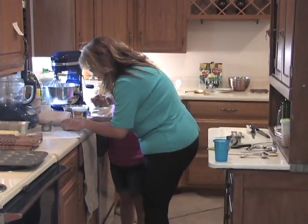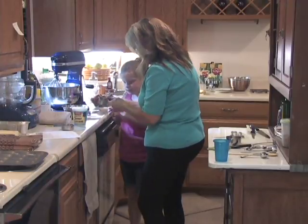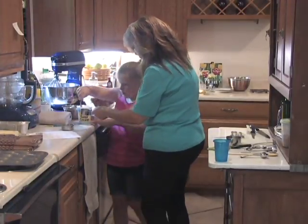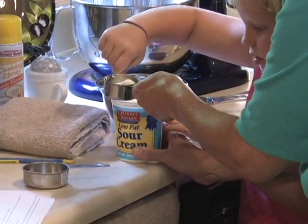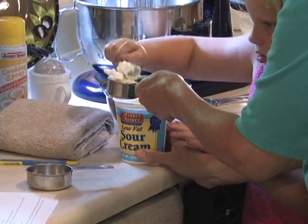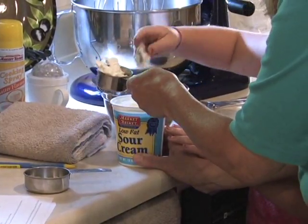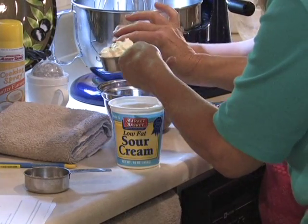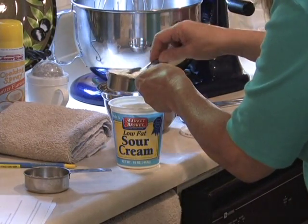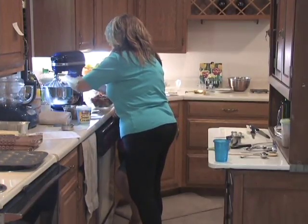Now I'm going to go get sour cream. It says a fourth of a cup, and I'm going to let you dish this out. So I want you to take this spoon and fill this cup, okay? I'll hold the cup for you. Good girl. Perfect. You know what? It's nice to have somebody with me in the kitchen. It helps out a lot. Okay, how about one more spoon? All right, let's level this off. Remember, we want to level off all our ingredients. So we have a fourth a cup of sour cream.